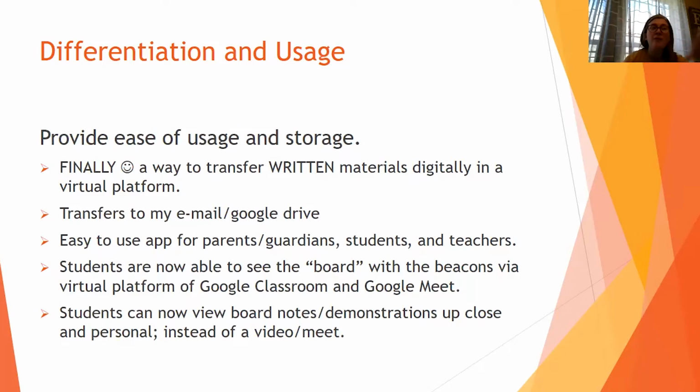And then now that we're back in person, and thank goodness, it's going very well, and most of mine, well, all of mine almost, but one is back in person. So that allows them to go back on homework or studying and look at what I've taught that day. So that's exciting as well. It's easy to transfer. You use the app. You can send it to email, Google Drive. Parents, guardians, students, and teachers all can really get the hang of this.